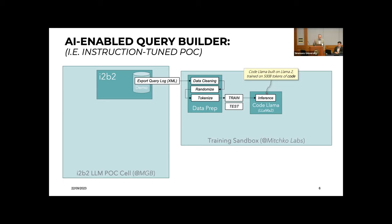It's Code Llama built on Llama 2. And it was trained on about 500 billion tokens of code, right? So this is a code speaking language model. It speaks XML, it speaks SQL, it speaks JSON, all of those. So one of the benefits here is that the same basic design can now be used to translate into multiple languages, right? Computer languages in this case.